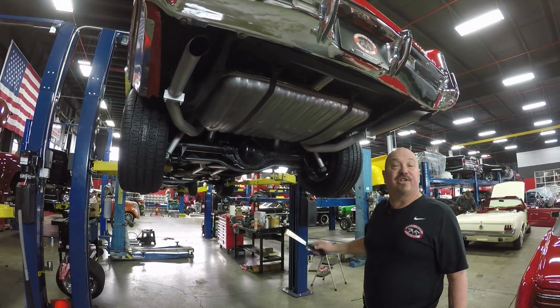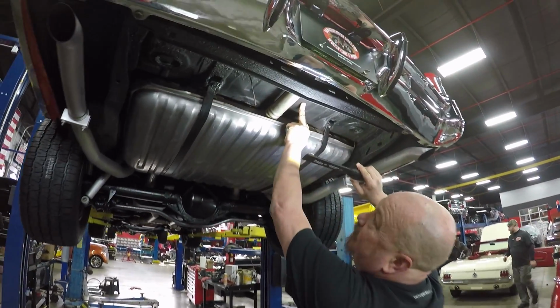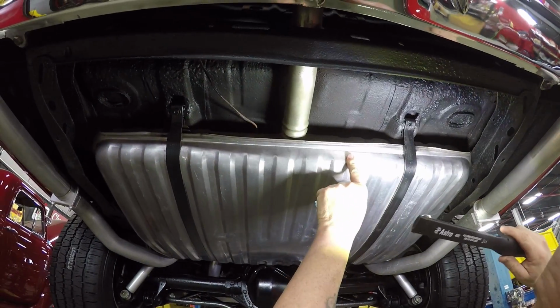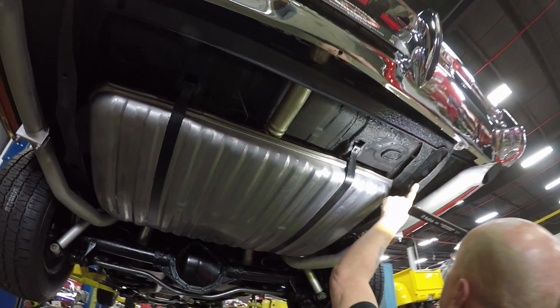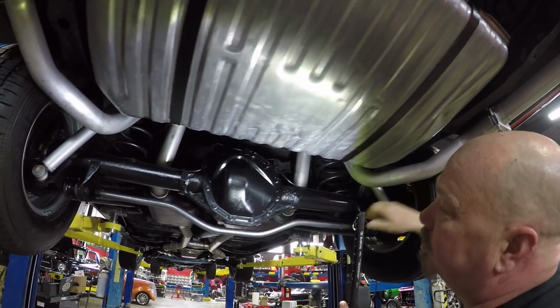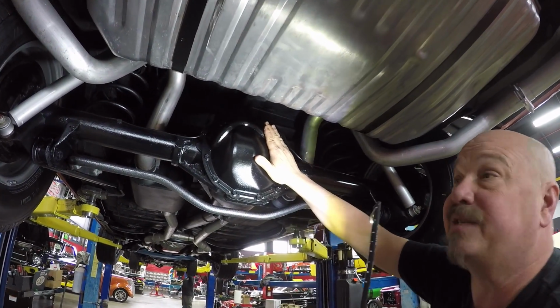All right, we're underneath this beautiful Monte Carlo now. As you can see, trunk floor looks like it's original. Now it was undercoated and it is solid as a rock. It's had a new gas tank put in it. The frame looks good. It looks like it's had some new bushings put in it at one time too on the frame there. Exhaust is new, 12-bolt rear end, right around the 331 gear, and she is posi.